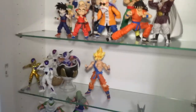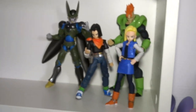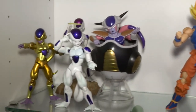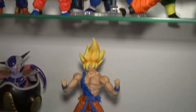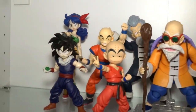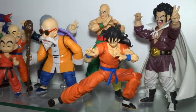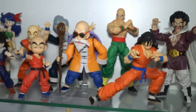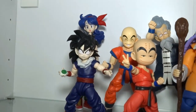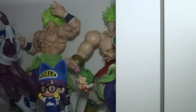As I move on to Dragon Ball. Dragon Ball Z, you got the Piccolos, the entire family. Got some androids, Cell, and Freezers. A whole bunch of different versions. The golden one, the white one, and the guy who kind of... well, he didn't really kill Freezer, but you know the drill. And as we move up, we got the Earthlings. Mostly Dragon Ball and early Dragon Ball Z characters. With Hercule on the side, Mr. Satan, and Gohan, which doesn't fit with anything I just said. Well, he's not a human, he's half human.